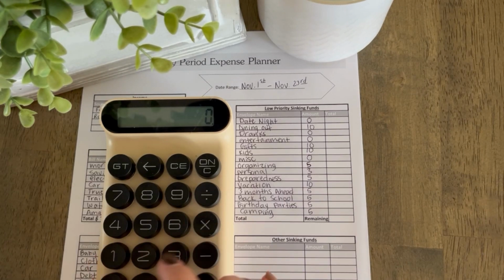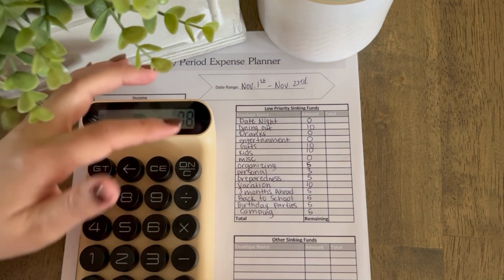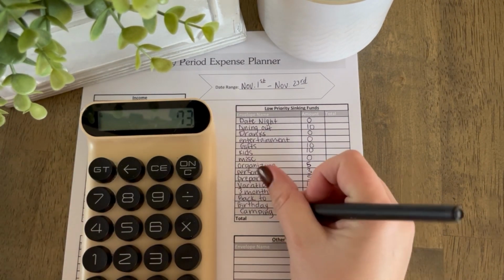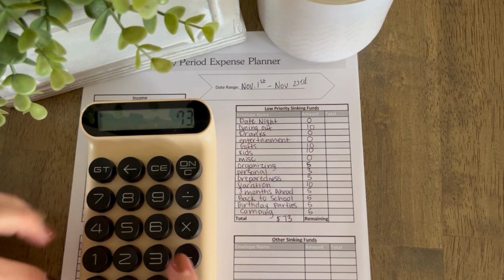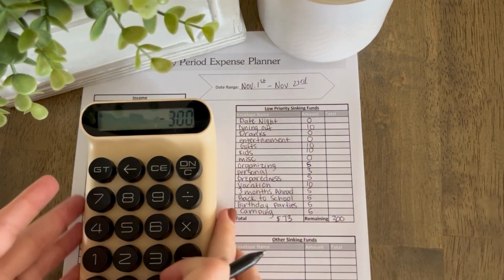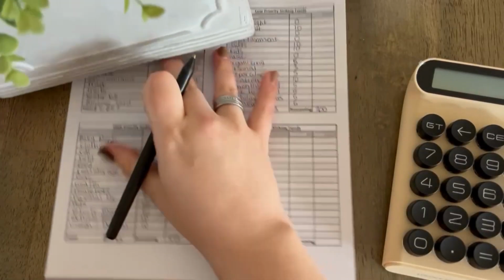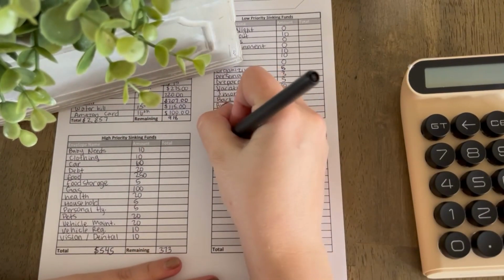So I'll add these all up real fast. So this is a total of $73, minus 373. So that leaves us $300 to stuff in our next sinking funds. I'll go ahead and move this up again. So into our other sinking funds, I'm just going to go ahead and write out the names again.